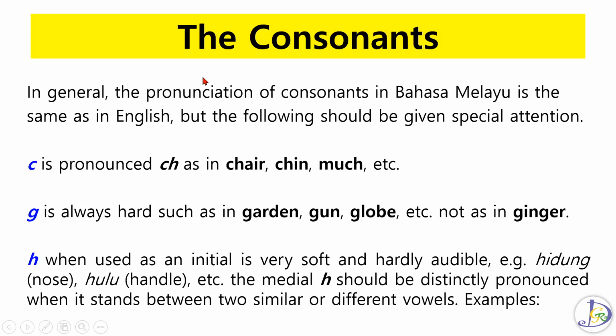The consonants. In general, the pronunciation of consonants in Bahasa Malaysia is the same as in English, but the following should be given special attention. C is pronounced "ch," as in chair, chin, much. G is always hard, such as in garden, gun, globe, not as in ginger. G is g: garden, gun, globe.